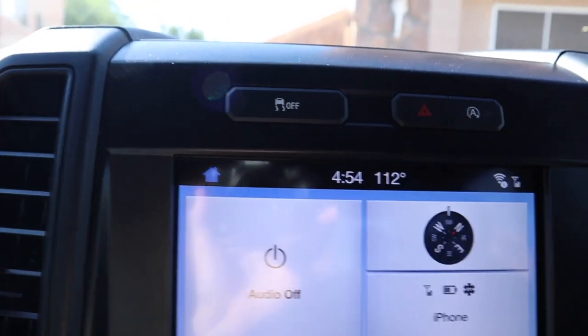Alrighty guys, sorry for being all sweaty. It's actually 112 degrees here in Arizona. Don't know if you can see that or not, but we're heading to UPS. Got to drop off a few packages for GOAT. I'm gonna head on home and show you guys exactly what I found.